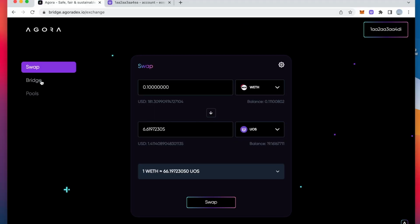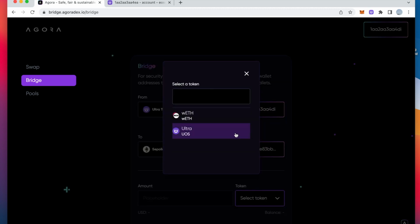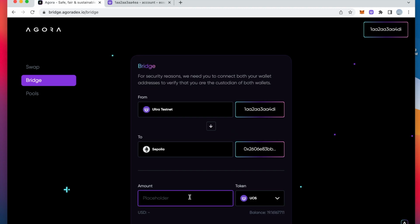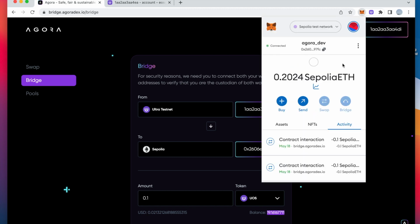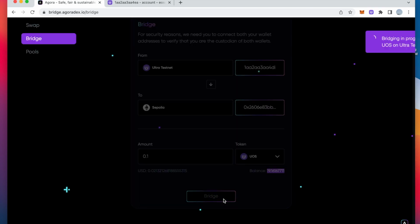Now we can go back to bridge and try to bridge Ultra token from the Ultra testnet to Sepolia. For this we will change direction. And we select Ultra token and let's bridge 0.1 Ultra. We would have less Ultra token on Ultra testnet. We would have an increased amount of wrapped UOS on the Sepolia network. Here it should be 8.1 after the bridge process. Let's start the bridge.